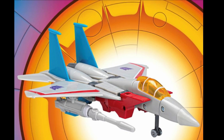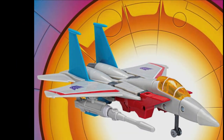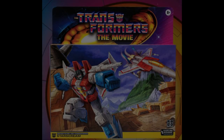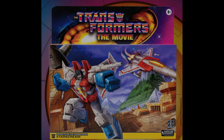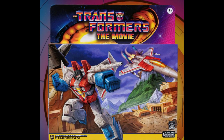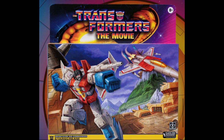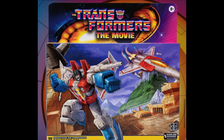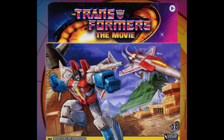We also got this Starscream, again throwback to 1986 or even earlier with this one, with an updated colorway, and again, some smoking hot packaging here, inspired by the Battle for Autobot City. I just want to get this and put it up on my wall. I want that blown up on my wall. I absolutely adore the packaging here.